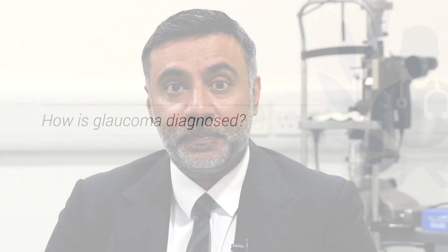There is a genetic component to glaucoma, so if you have a family history of glaucoma, you're much more likely to develop the disease, and certain people with certain conditions within the eye or generally, such as diabetics or short-sighted people, are more likely to get glaucoma.